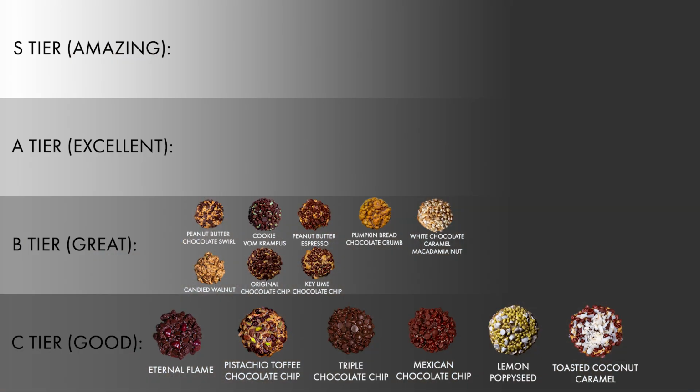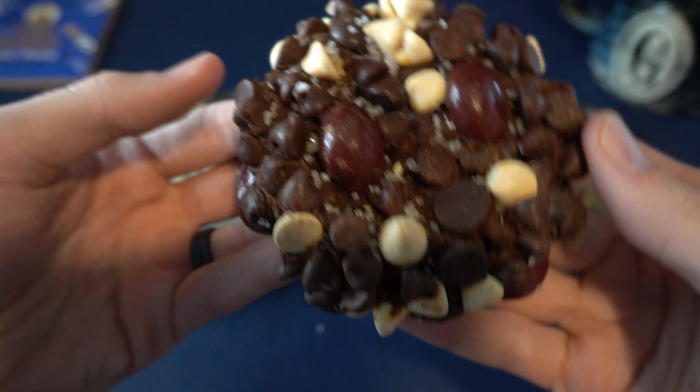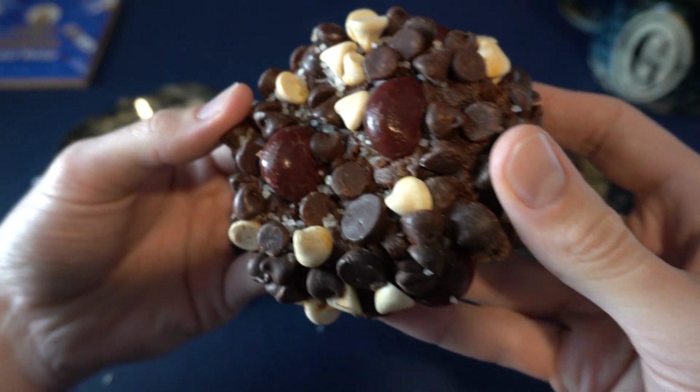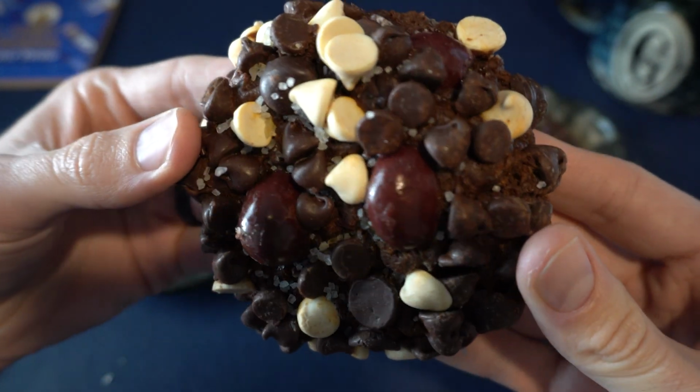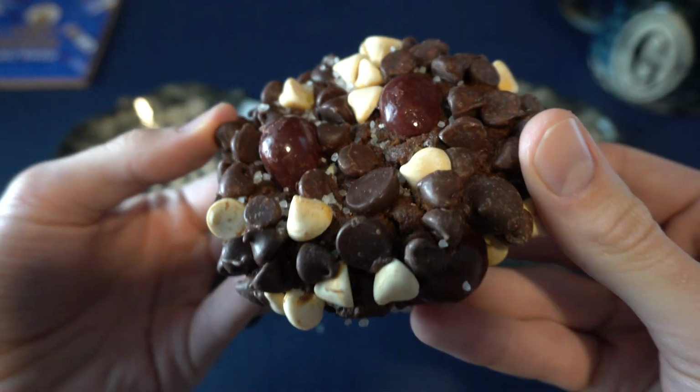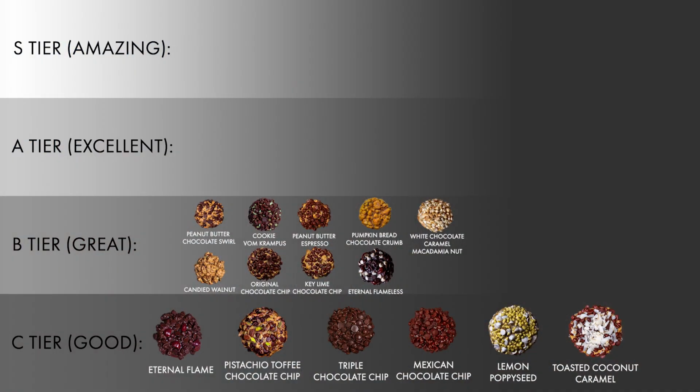Our last addition to the B tier has an interesting story. Introduced as an unheated version of the Eternal Flame cookie, this cookie was only available for half the month of February 2023. The Eternal Flameless Cookie. This version is infused with cherry and white chocolate, and it loses the spicy ingredients. For me, this was an upgrade from the Eternal Flame. The cherry flavor is strong and quite good, but only good enough to add it to our great B tier.